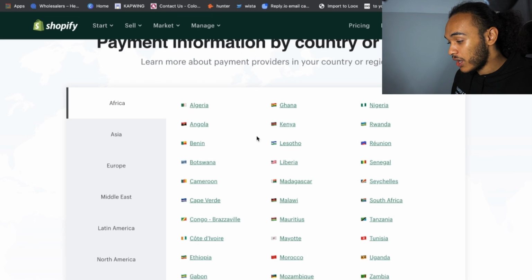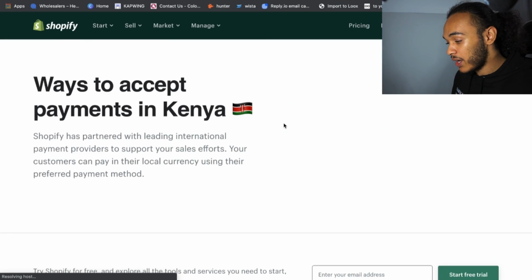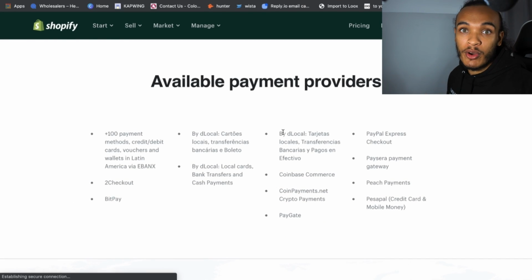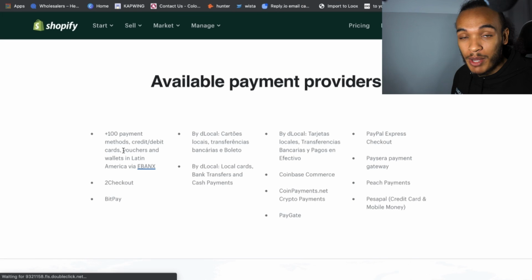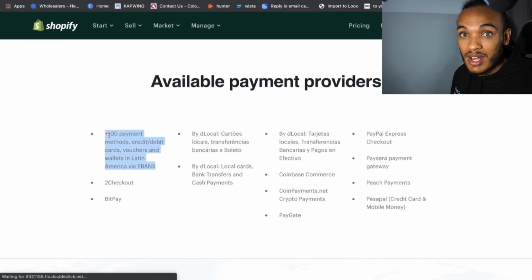So let's just go ahead and take a look at a different country. For example, let's do Kenya. So let's start off with Kenya, for example, and within Kenya it will actually show us the other third-party payment processors that Shopify vouches for as well. One of them being Ebanks. Now, Ebanks is actually a great payment processor for most of you guys to get started off with. You're probably going to have a registered business to help you out a little bit further. However, if you do have a registered business and you apply for Ebanks, then this is absolutely great. It allows you to sell in and around Latin America as well.